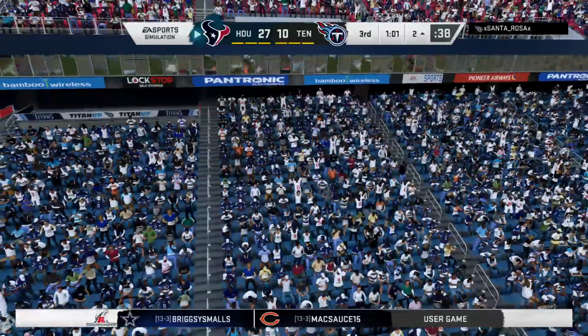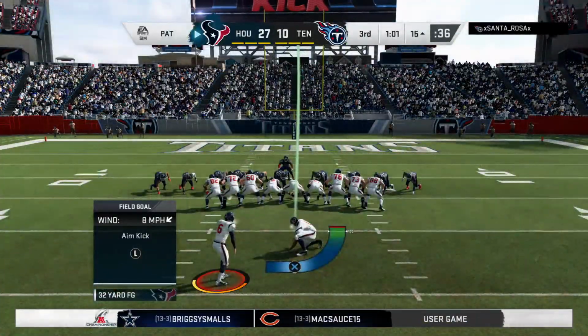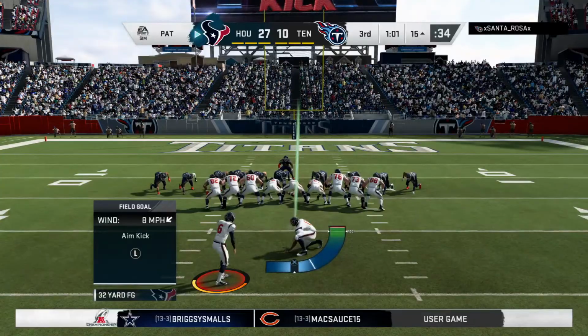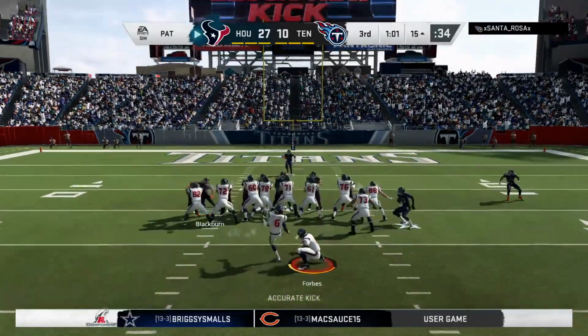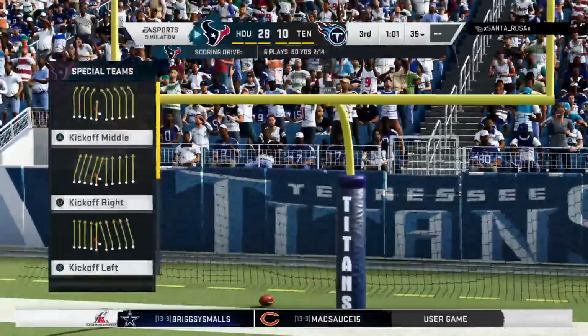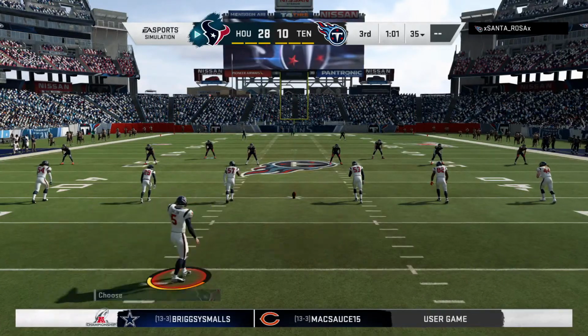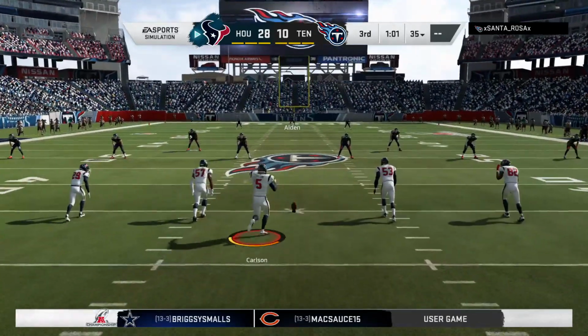Texans. Dawson Knox, his second touchdown of the afternoon. And the Texans push further out in front. Fairbairn good with the extra point. And the decision to just kick the extra point winds up successful. Following the touchdown, ready to kick it away is Carlson.